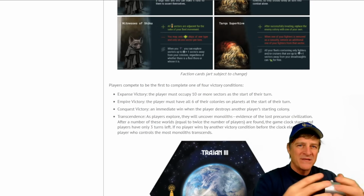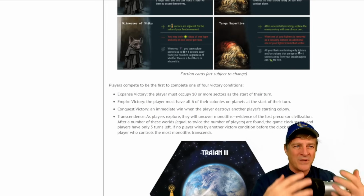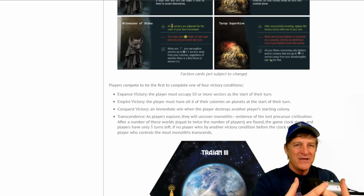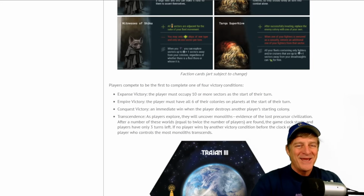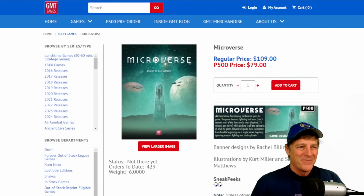You can play with some of the simpler to understand factions early on until you get your sense for it, and then add in more complex and more unique factions as you play forward. How all those factions interconnect with each other is interesting, because each one's going to have strengths and weaknesses, and how one strength will match up with another one's weakness. It's a fascinating game that plays really fast, that's super accessible and a lot of fun. You could probably get 2-3 games in easily in an evening with a group of 4 to 6 people. Really fun game, strongly recommended, huge thumbs up. Microverse, designed by Sam London and newly added to GMT Games' P500 system.